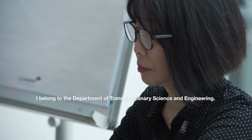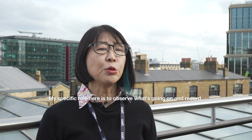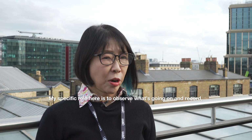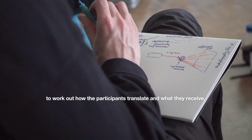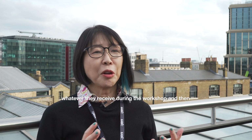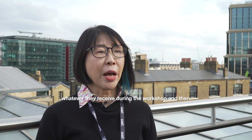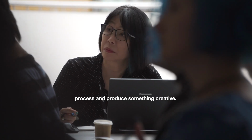I'm Kayoko Nohara from Tokyo Institute of Technology. I belong to the Department of Transdisciplinary Science and Engineering. My specific role here is to observe what's going on and record, to work out how the participants translate whatever they receive during the workshop, and then process and produce something creative.